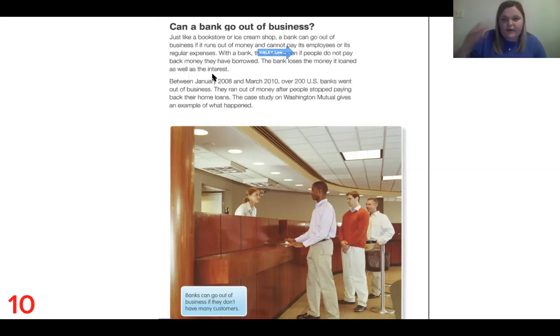Next, we're going to talk about when banks did lose a lot of money, so down here. So it says between January 2008 and March 2010, over 200 US banks went out of business. That is crazy. And it's because people stopped paying back their home loans. So let's go ahead and write that.